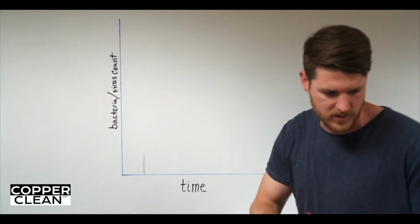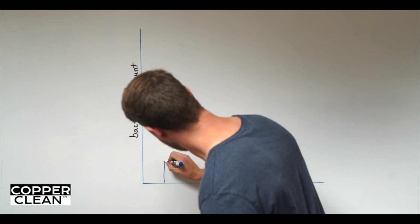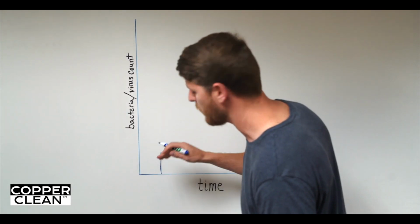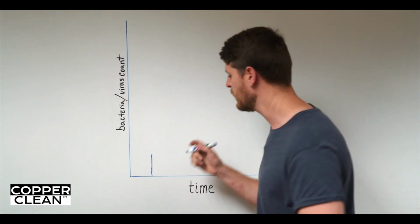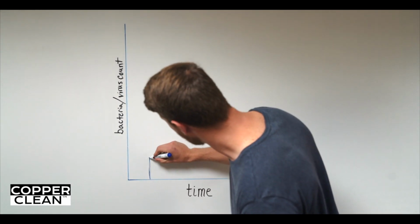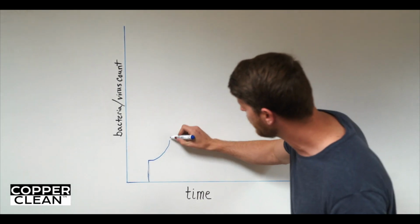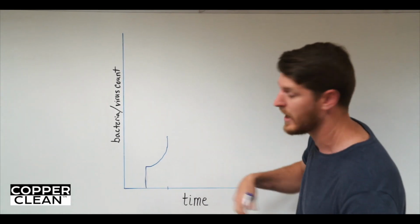I'm going to switch markers here. Here we go. There it is. All right, so we've got our bacteria or virus count going up here. Right when they touch it, there's all of a sudden these bacteria on the handle now. Well, what's going to happen is over time, that bacteria is going to start to grow exponentially, right? And then someone else is going to touch it. So we've got our second time here, someone else touched it, and that bacteria count jumps up even more.